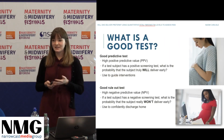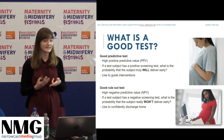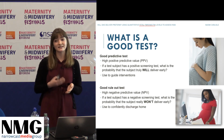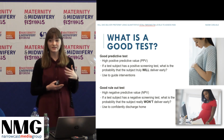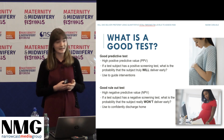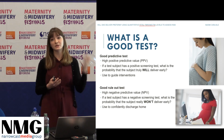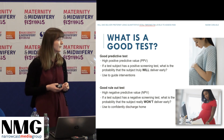So what makes a good test? So we're looking at all these predictive tests in labour, but how do we know if they're actually a good test to use or not? Well, there's two things which mean that a test is a good one. Firstly, it's a good predictive test. So this means that it has a high positive predictive value. So that means that if your subject has a positive screening test, what is the probability that she really will deliver her baby early? And that's really good because it helps us guide interventions. So it helps tell us which women we should be admitting to hospital, which women we should be giving steroids to, that sort of thing.